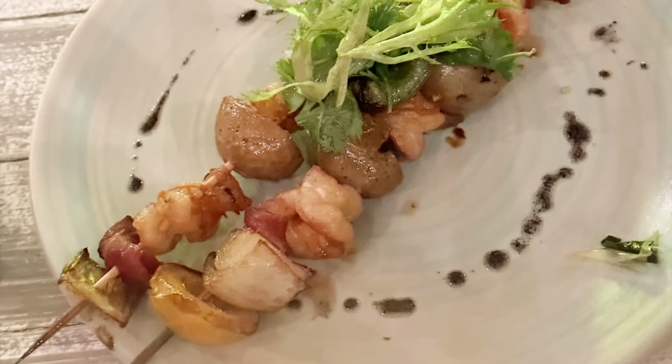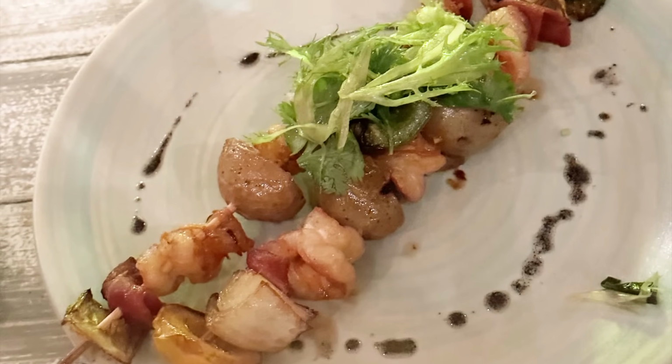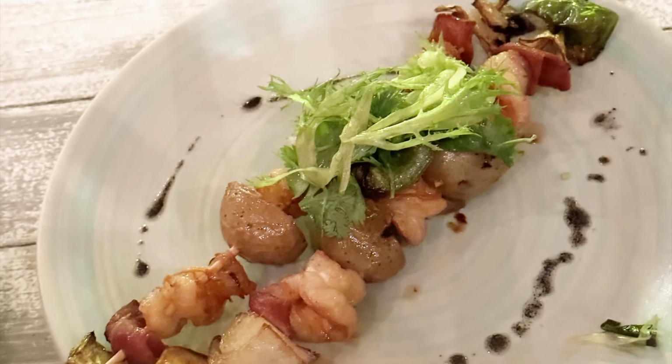Absolutely delicious. The other great thing here was the shrimp pinchos, so skewers with shrimp, bacon, potatoes, grilled perfectly, served with a lime aioli. Really, really great.